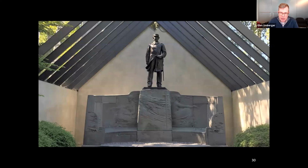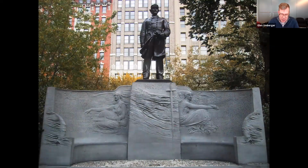Now, since I like to give homework during my tours, today's assignment is to visit the Farragut Monument in its present-day location at the north end of Madison Square and see if you can locate the decapod crustacean.